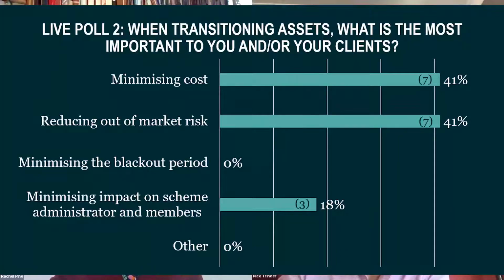So I'm going to share those results. Minimizing cost and reducing out-of-market risk, probably unsurprising. Those are each at 41%. No one said minimizing the blackout period, and 18% said minimizing impact on scheme administrator and members, and nobody chose the other category. So I think this is a really good place for Nick to join us.